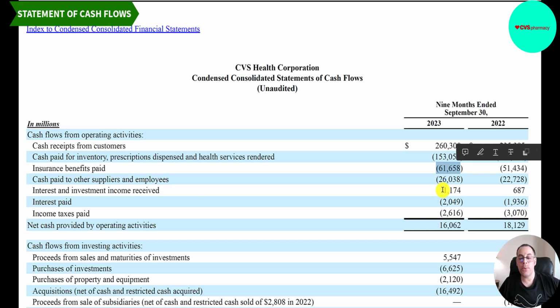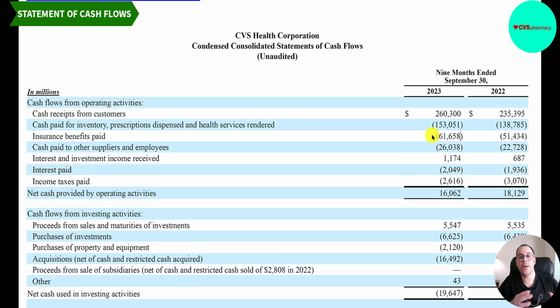They received $1.2 billion for interest on their investments. They paid $2 billion of interest. That was on their debt. And they paid $2.6 billion of income taxes. So you still come up with $16 billion. I'm so used to looking at the indirect method.